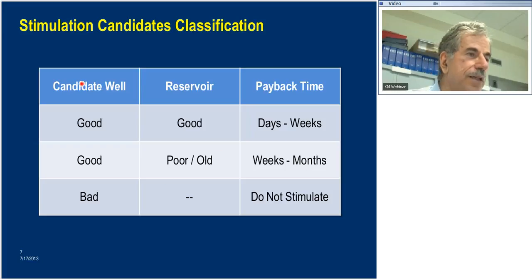Now, if the candidate well is bad, meaning the well has other issues that will not benefit, it will not benefit from stimulation treatment in increased production, or you have mechanical issues in the well, you can pump into it with pressure, or you can put acid in there, whatever. So if the well candidate is bad, then you do not stimulate because you're not going to get any benefit from it. And the key to a successful stimulation is to be able to select the good candidate and apply the correct technique. But generally, most of the time, it works because most of the time, a lot of the wells are good candidates. But you have to look out for the other ones.